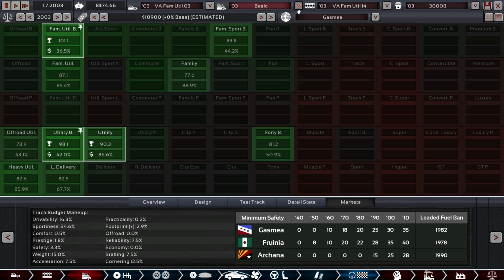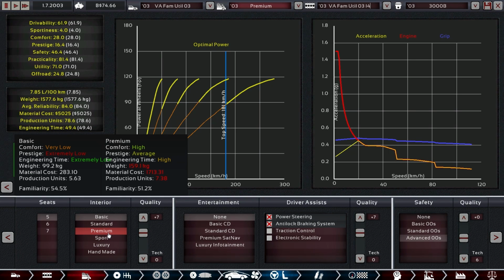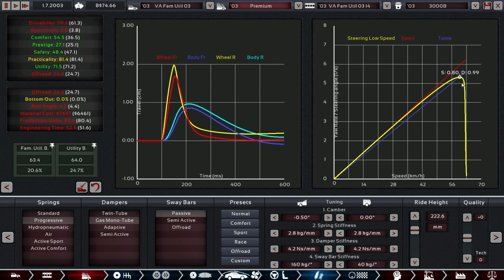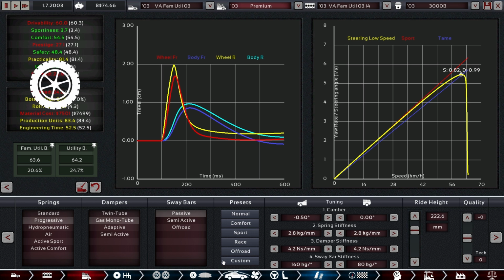Okay, that's done. Let's clone it and put some somewhat fancier stuff in there. For this one, we want to have the premium and the standard CD. Ooh, that kind of changed drivability and stuff. Let's see about this. Okay, it might be down to just this. A little bit more sway bar should fix it. And yeah, a little bit more. No, that was too much. Okay, this is all good.